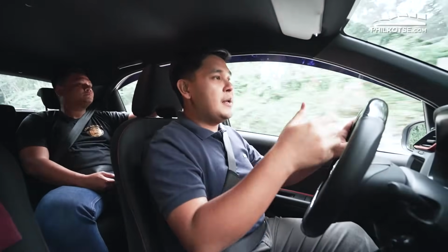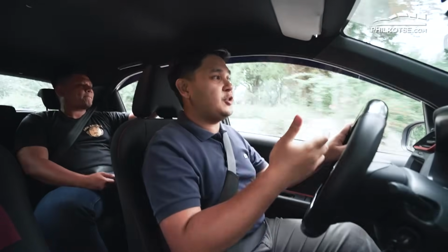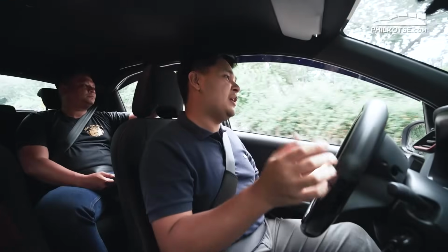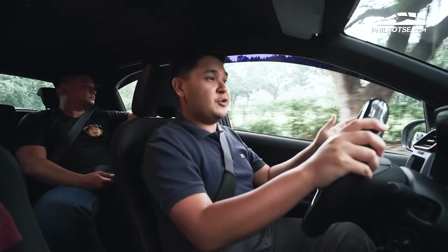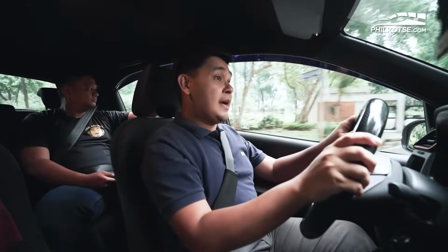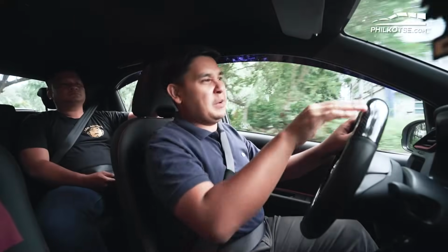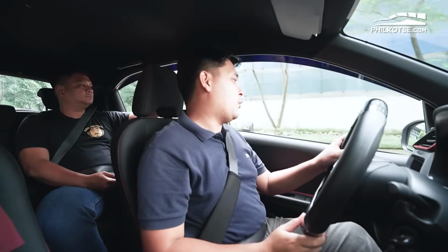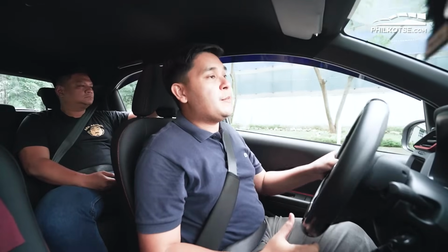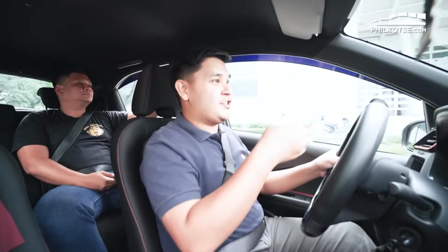And then sa highway, nagiging firm siya as you start to gain speed, which is normal naman na yan ngayon sa mga modern cars. Ang nabibigay nun sa'yo, better control over the vehicle, tsaka para mas may confidence ka when you're cruising at highway speeds, di ba? Tsaka pag gusto mo mag-change lane, okay din siya. And then when it comes to power, yung power delivery nito ni Brio RS is good considering its size and considering yung engine size, no?